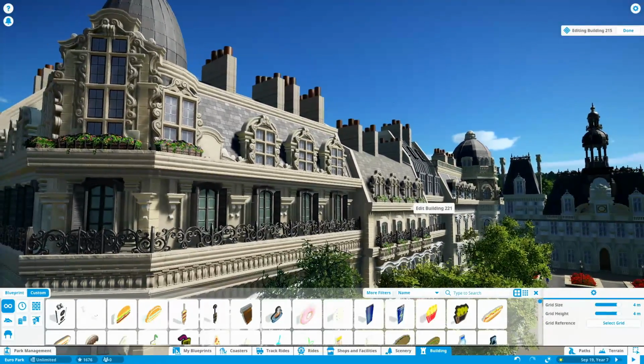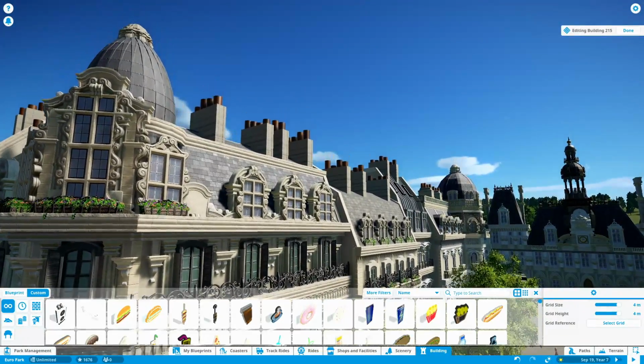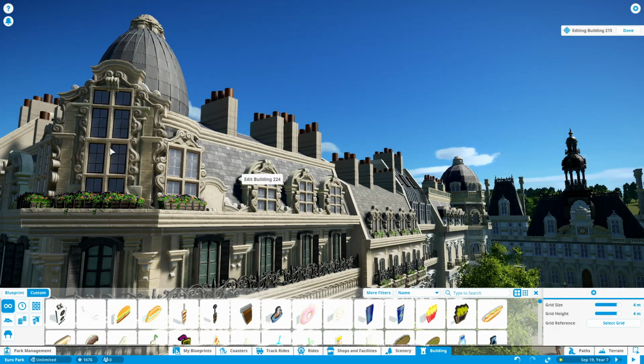I don't want to go around the corner too much because there's some buildings there that I copied over from the other side of the main street that I don't want you to see.